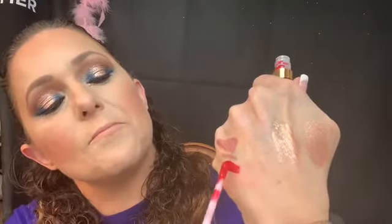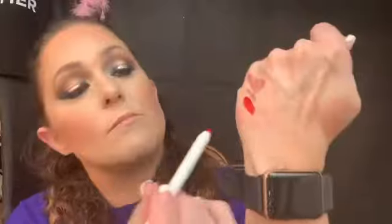So this is Self Love. It's got like an orange undertone, it looks like. And Bossy right here. Very pretty. I think these would be good to keep eyeliners in them. Like a bunch of eyeliners. If you have any ideas, let me know in the comments below.